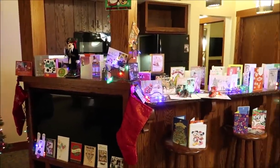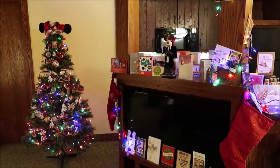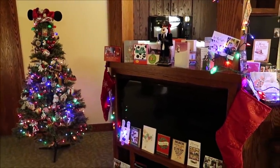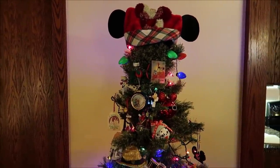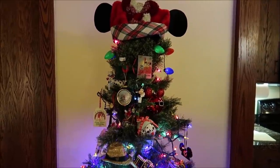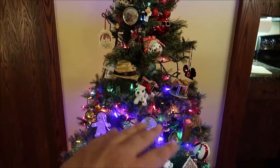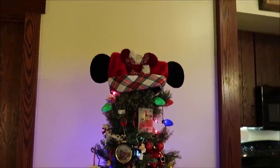I mean, there's a lot of cards here. I have them on the other side too, but we'll give a quick pan through in case you guys see any of yours. First, let's take a look at the Christmas tree. I think I did a good job this year. It looks really well and there's a lot of great ornaments on it. I think the lights mess with the camera a little bit, so you might see a blue tint in there. See, now it's right here, but I love it.